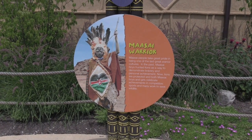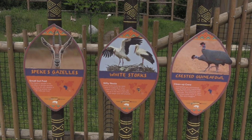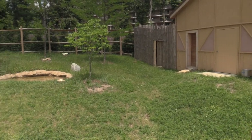The Maasai warrior. Alright, so these are three animals we're going to see in this habitat. Some Speke's gazelles, white storks, and crested guinea fowl.